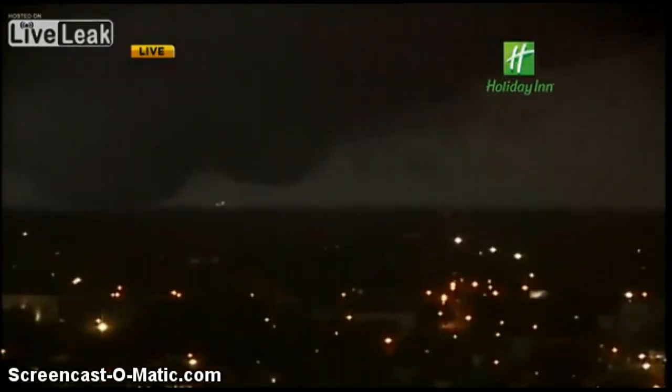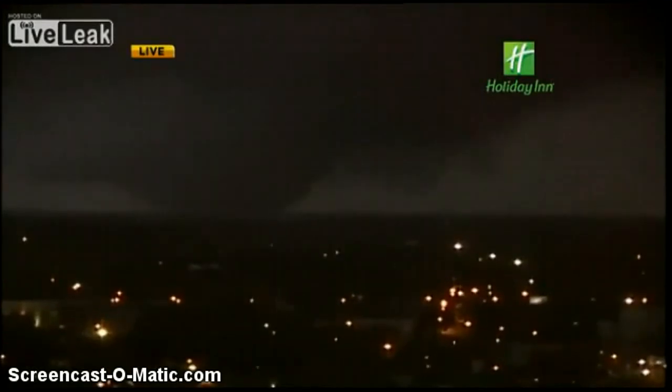That is a tornado on the ground. There's a tornado. Significant one. Yeah, that is Mobile, folks. You can see debris flying as well. Power flashes popping off there. There is a tornado on the ground, folks.